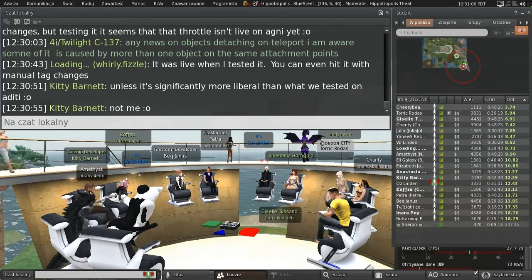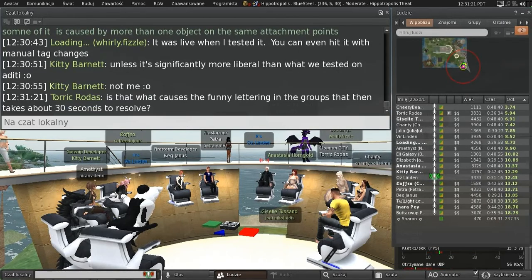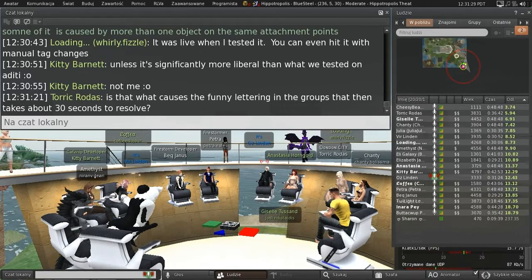Objects detaching on teleport, like I said, we've put in a bunch of changes. Those are on most of the grid now. I think the full set of changes will be on the grid as of the Tuesday roll next week. I believe it's true that we have not completely eliminated those problems, but I think we've very significantly reduced the incidence frequency.